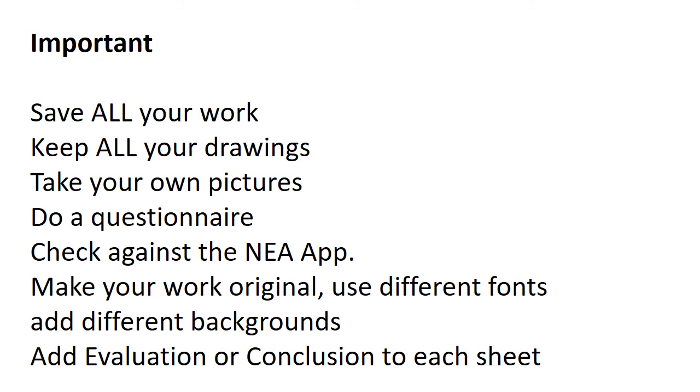Check against the NEA app, so that's very essential. That's your working document, as I said before. Make your work original, use different fonts and add different backgrounds. Just understand that these exemplars are exemplars and your folders should look totally different. And last but not least, as we talked about before, add an evaluation or conclusion to each sheet, and this will help you access that 20 marks of evaluation at the bottom of the mark scheme.